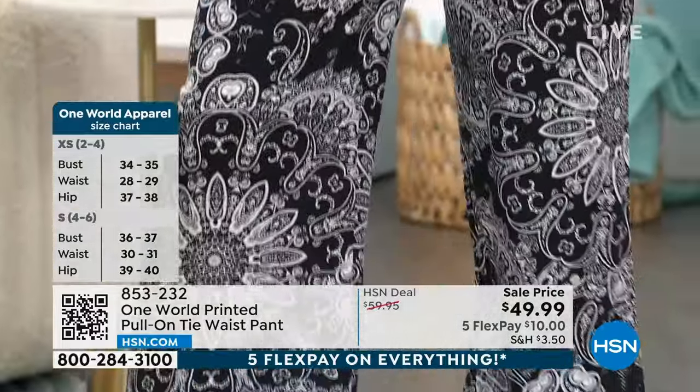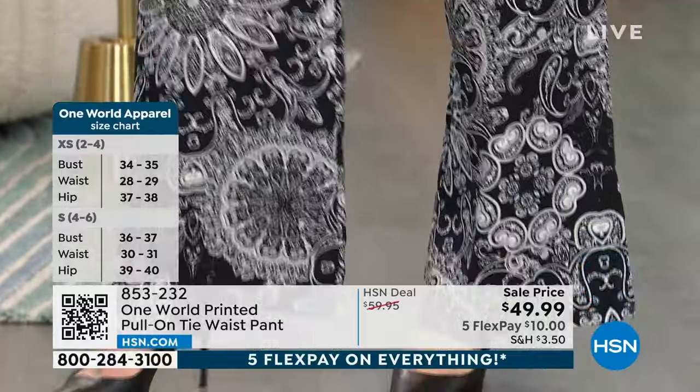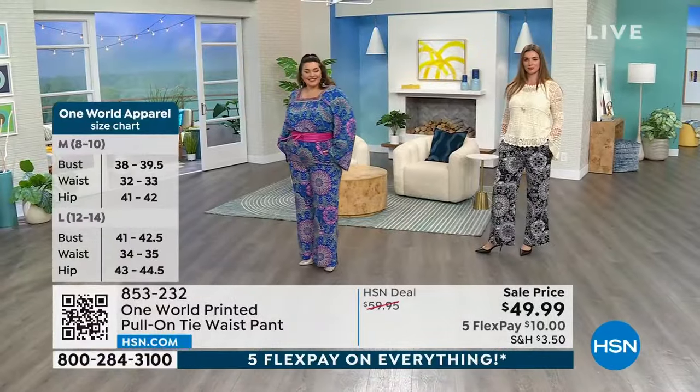Oh, 100%. Now, you're wearing the 1X and the medium. Are these your normal sizes? And you would say they're fairly comfortable?